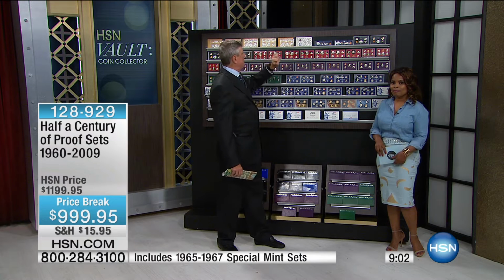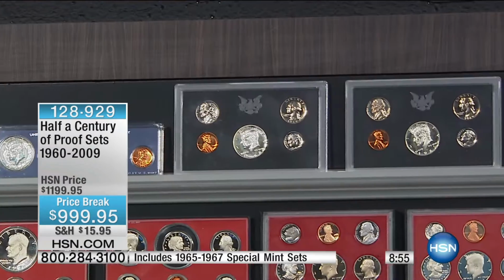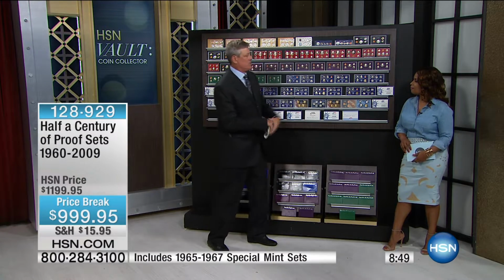They were moving the proof-making capacity of the U.S. government from the Philadelphia Mint to the San Francisco Mint that you see right here. And so, even if someone does sell this set, they don't. They say, well, there were no proof sets. We're not going to give you 65, 66, and 67.